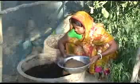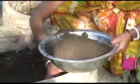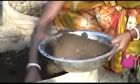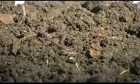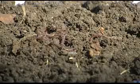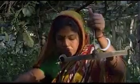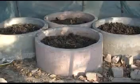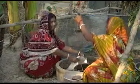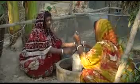Having seen the advantages, let us now learn about this fast and easy way to make earthworm compost. You need some worms to start with. You can collect or buy worms from either local farmers who are making worm compost, NGOs, or from people who are commercially producing worms. This is called vermiculture. Ask if you can have some worms to add to your own compost.